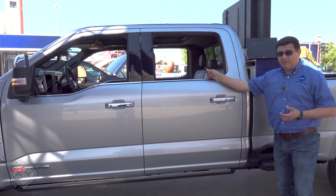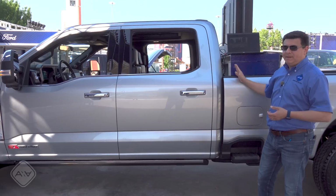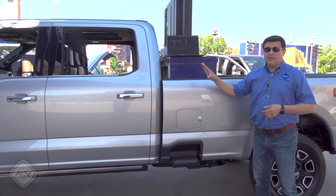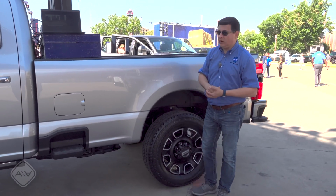Same cab arrangements that we had before, so you can still get a standard cab Super Duty, or you could get the big cab, of course, if you want to, but none of the cabs is going to be quite as big as the biggest cab available in the Ram. Keep in mind, however, that the Ram's cabs are getting a little bit old, and this has a much more modern design to it. So even though Ram does have a bigger cab, I find this cab more comfortable.